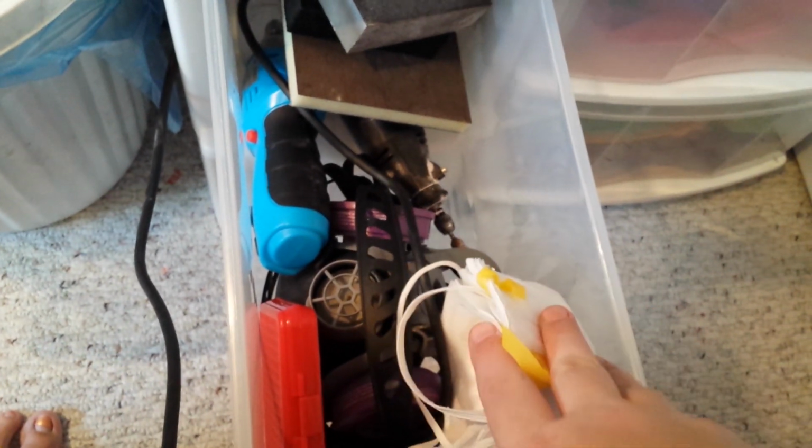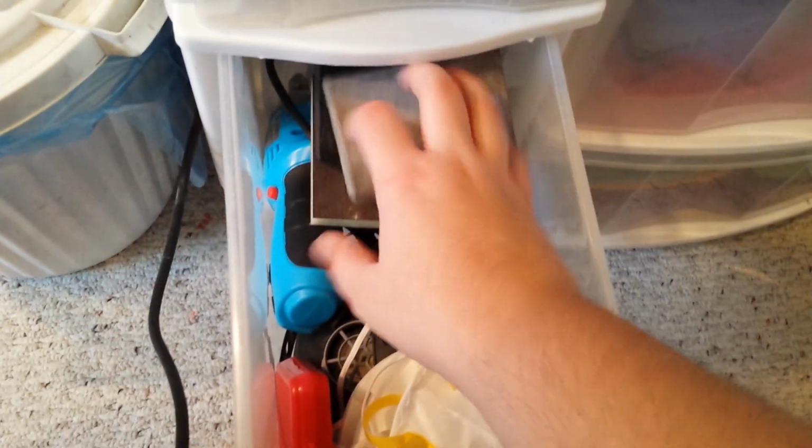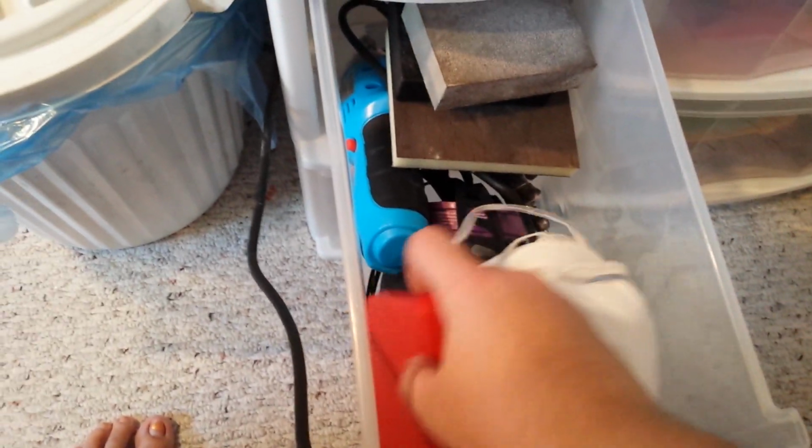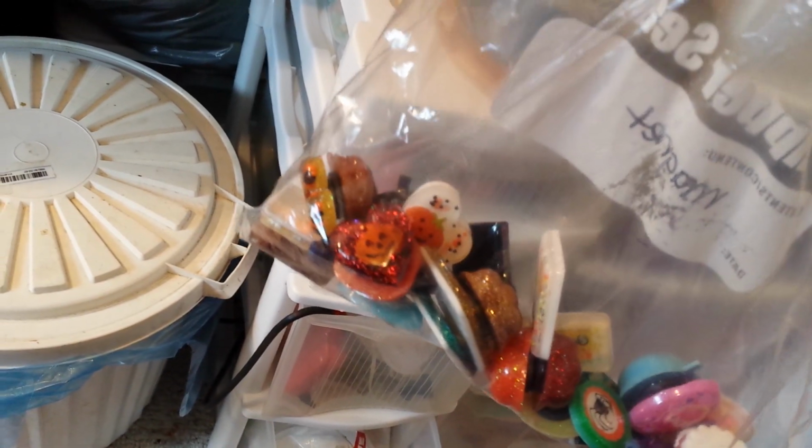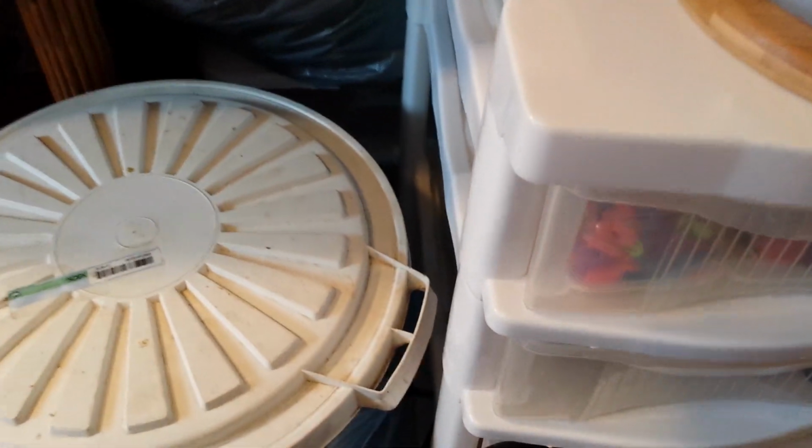And then in this one I've got my Dremel, my gas mask type thing, some sanding paper, sanding blocks, and Dremel pieces. I keep that in there. And then in the bottom one, I have some bags of resin that I've finished, but I have to store. I know you're not supposed to store them in these bags, but I'm not quite done adding keychains to them and stuff, so I'm just going to finish those. So that's resin that's kind of finished, but not really.